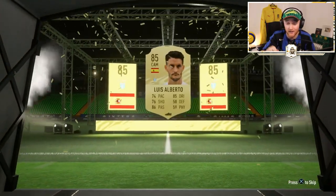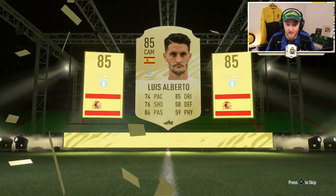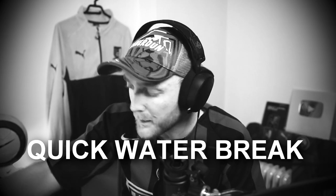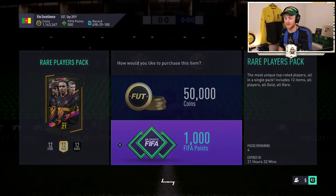It's Luis Alberto. He gets a strong link to... who do we just pack? Immobile. There you go, 85. Not bad. Here we go then, the final 50k, which we can afford.